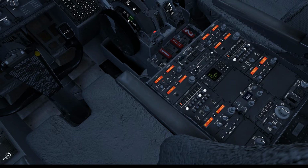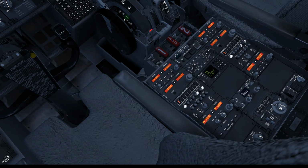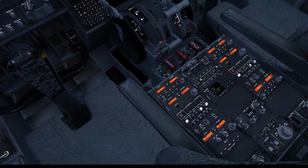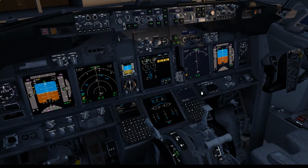Alright, check the TCAS, and we'll do a rudder trim check. Also make sure that our TCAS test pass. Perfect. Check the GPWS, and when this is gone, we'll go ahead and do the FMS work.